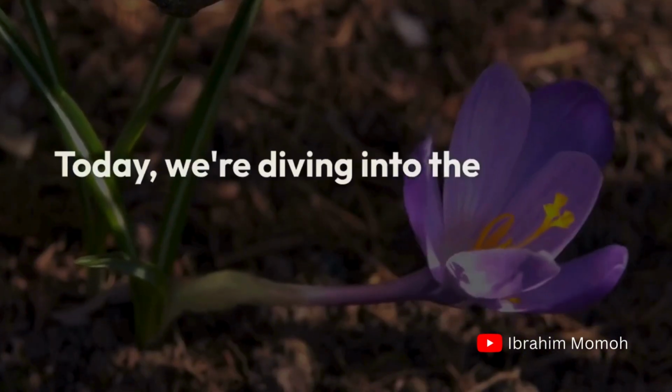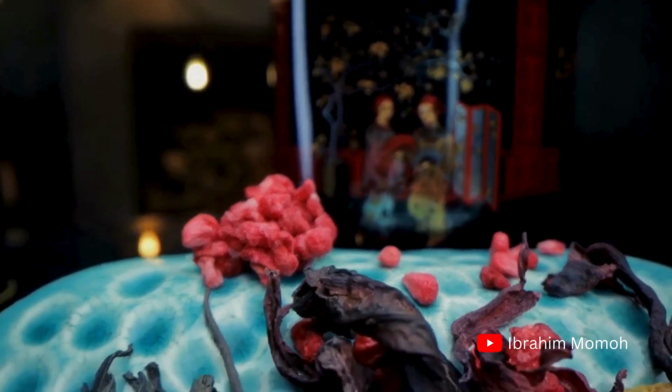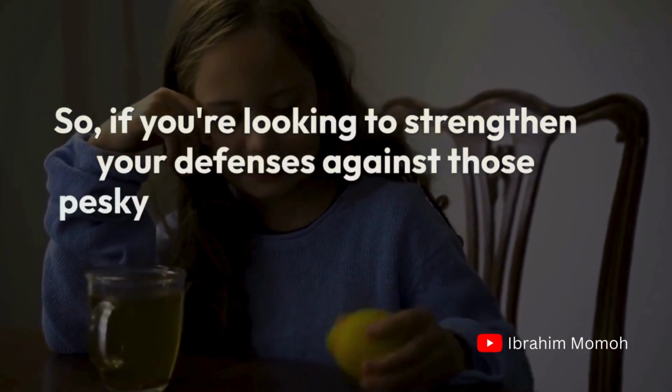Today, we're diving into the world of natural herbal remedies. These little powerhouses have been used for centuries to help boost immunity and keep us healthy. So, if you're looking to strengthen your defenses against those pesky colds and flus, you're in the right place.